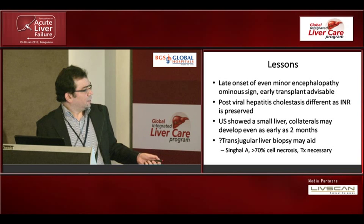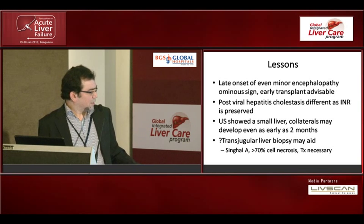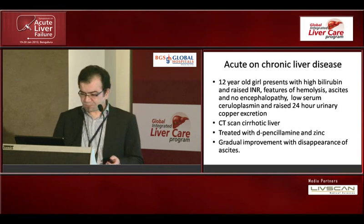Post-viral colitis is different as the INR is preserved. The ultrasound may show a small liver, and collaterals may develop as early as 2 months. And one of our fellows, Dr. Singhal, showed that if they have more than 70% hepatocyte necrosis, then transplant becomes necessary.